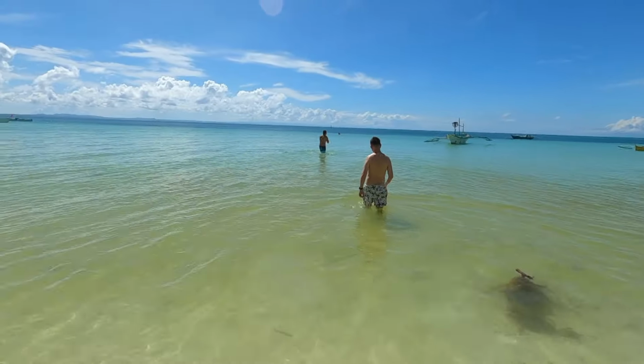Back to our lunch spot where Cecil and Manny are staying. We're just gonna go for a dip. It's close to 11 a.m. Freaking hot, hot, hot. Oh, it's so fresh.